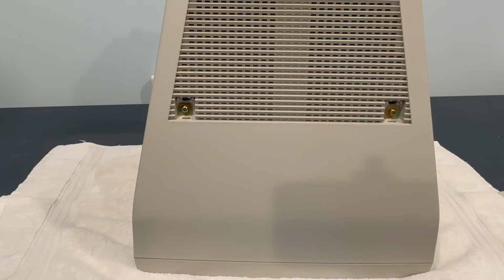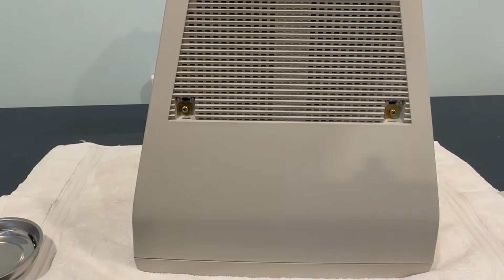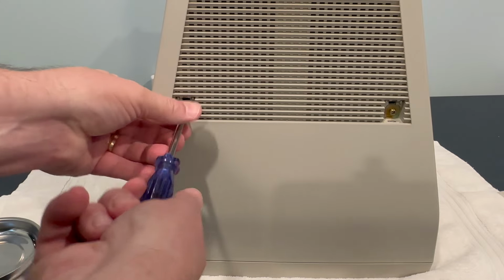Here we go. Grab my lovely little magnet. This is one of my favorite tools here. Got it for my boys for Christmas.